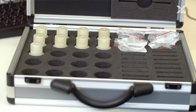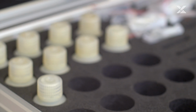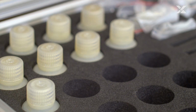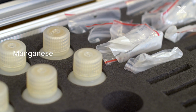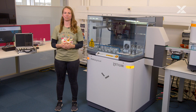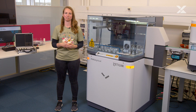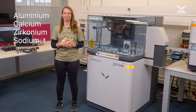Now, a reliable calibration kit for battery materials is available, including a newly developed dedicated set of certified reference materials for XRF calibrations of manganese, cobalt and nickel oxides. This application can be extended with several elemental oxides like aluminium, calcium, zirconium, sodium and sulfur.